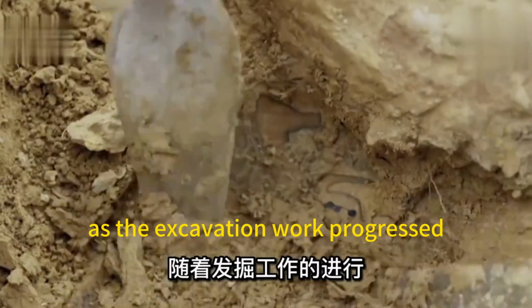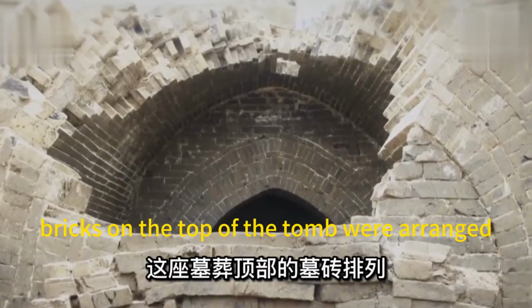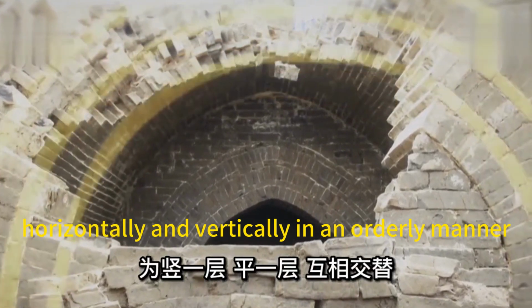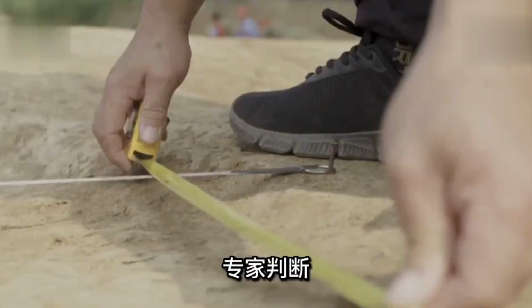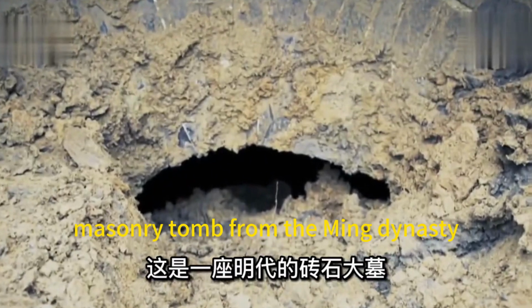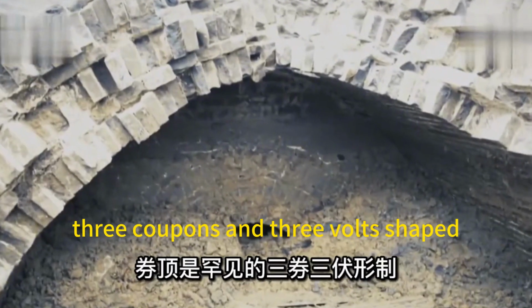As the excavation work progressed, the archaeological team discovered that the tomb bricks on the top of the tomb were arranged horizontally and vertically in an orderly manner, with a total of 3 groups of 6 layers of bricks. With many years of archaeological experience, experts determined that this was a large masonry tomb from the Ming Dynasty. The top of the tomb is a rare "3 coupons and 3 volts" shape.